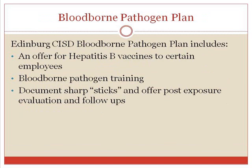Some of the key points of the bloodborne pathogen plan include that the Edinburgh School District will provide, at district expense, hepatitis B vaccinations to affected employees. If an employee declines to be vaccinated, the district must maintain a record of the employee's written refusal. The district must also provide to affected employees pre-service training and annual refresher training regarding bloodborne pathogens, transmission, personal protective equipment, and procedures, the kind of training that you're receiving at this time.